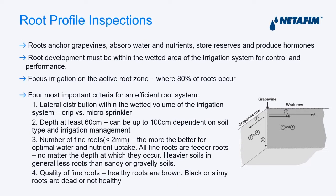Third, the number of fine roots, less than 2 millimeters. The more the better for optimal water and nutrient uptake. All fine roots are feeder roots, no matter the depth at which they occur. Heavier soils in general have fewer roots than sandy or gravelly soils. Fourth, the quality of the fine roots: they should be healthy, brown. And with pecans, they tend to be black as well, but they should not be slimy.